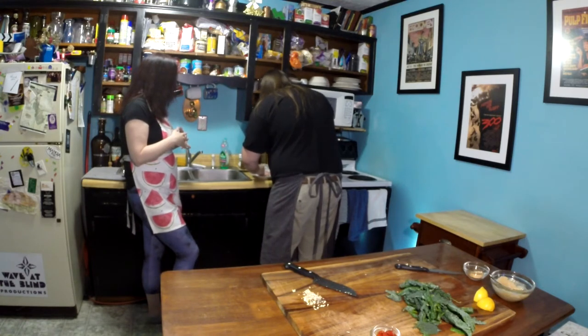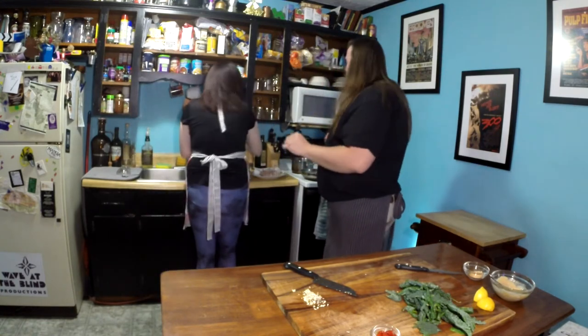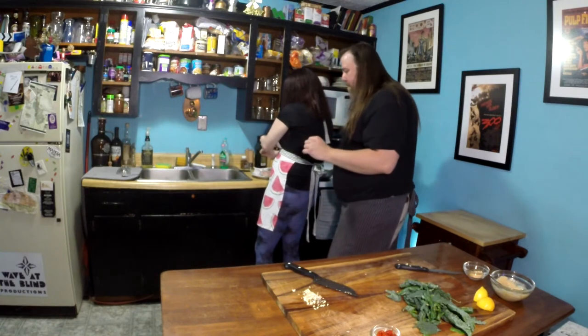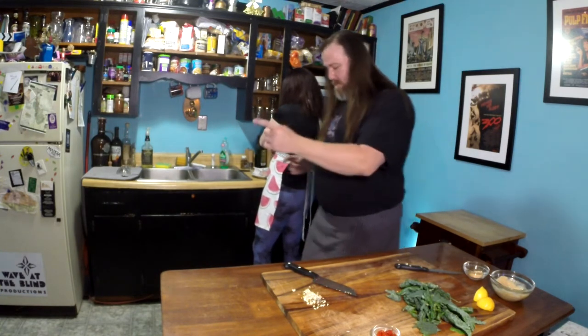Now we still have to let this heat up a little bit, but we can go ahead and do our seasoning, our salt and pepper. Absolutely. And the spice blend. Do you remember what's in the spice blend this time around? Absolutely. It's onion powder, garlic powder, smoked paprika, and whole dried parsley.